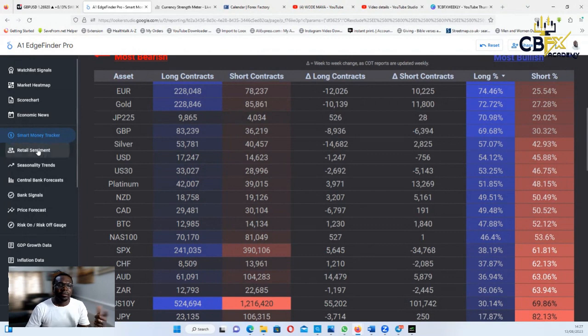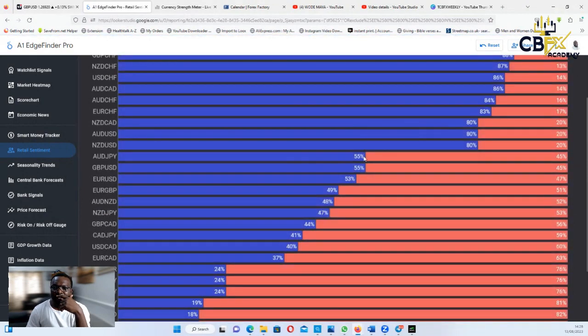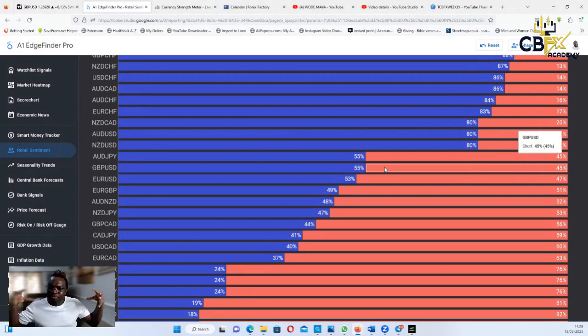So let's look at the retail sentiment for a moment so that you understand what I'm trying to say. Now, we're looking at GBP USD around this zone. You see what I mean? British pounds USD is 55 against 45. This is the reason why last week we had a lot of struggle in the market. The market was not giving us clarity. There's so much pressure. Why? Because the sentiment shows that the USD is being bought high, and also the British pounds is being bought high. Do you understand that? So that means there's pressure in it. Both currency pairs are very strong.